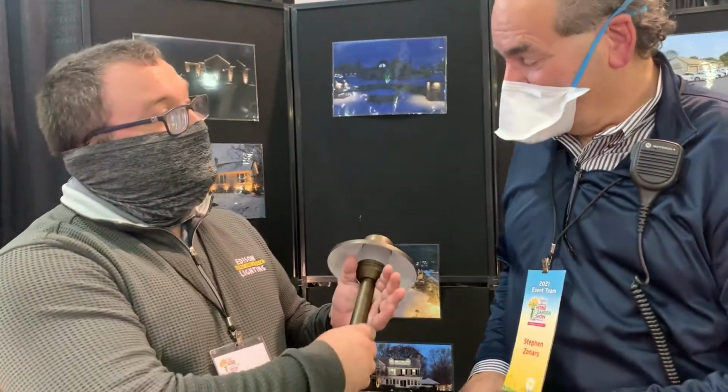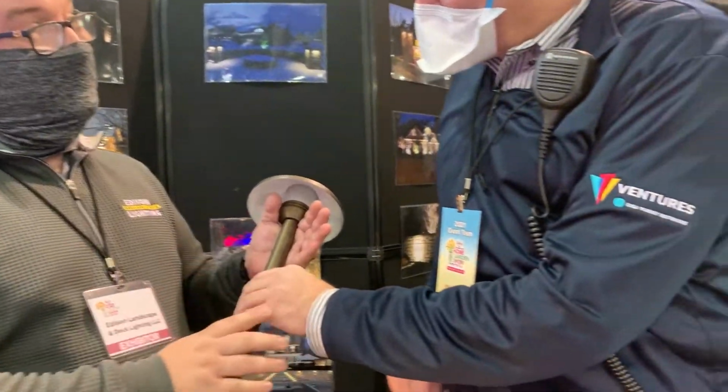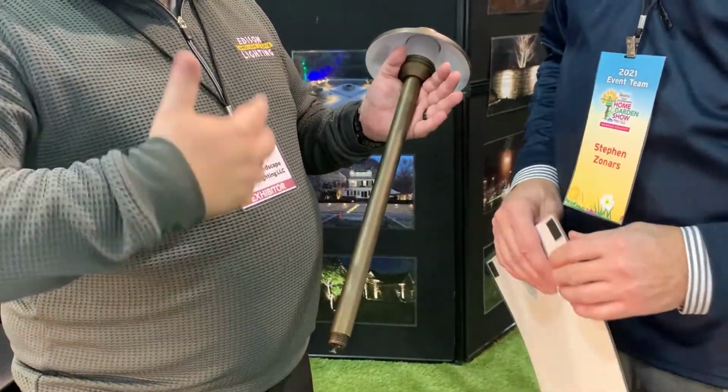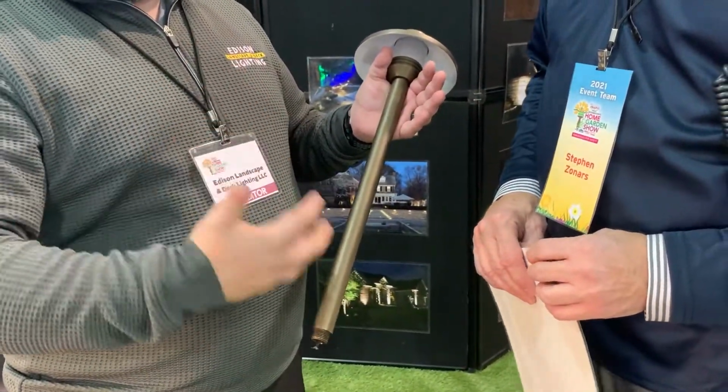And then the products you're featuring here look like they're pretty rugged and weather resistant. Absolutely. Most of the products that we use are brass fixtures. Brass fixtures last extremely long. Oh my gosh, that's beautiful. 10-year warranties on them, 6-year warranties on the LEDs inside. They're built so that they will last as long as possible.